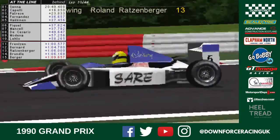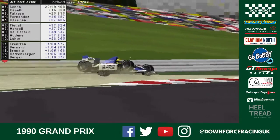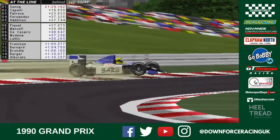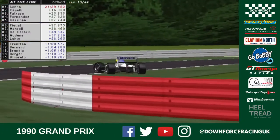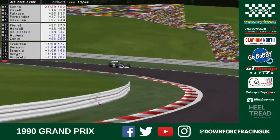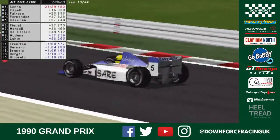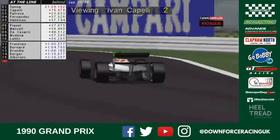And in 10th at the moment is the Monteverdi of JJ Leto. And that's Ratzenberger. Ratzenberger goes off in the Reynard. So Berger and Alboreto both get by. But Ratzenberger is able to get the car back on the circuit. Careful on the throttle, Roland. He rejoins behind Gujamin. So Ratzenberger gets the Reynard back on the course. So their first Grand Prix, and the Cadbury's Reynard continues around the Belgian Grand Prix circuit here at Spa-Francorchamps.